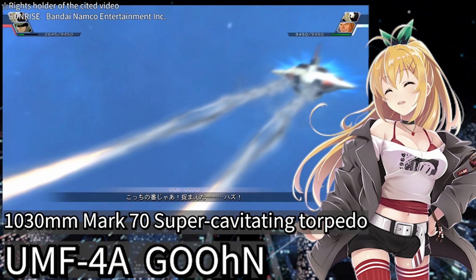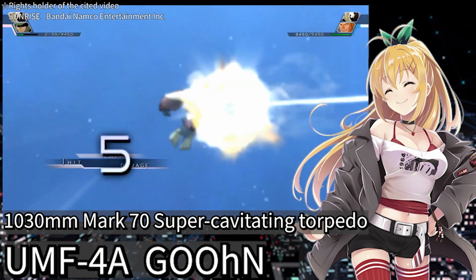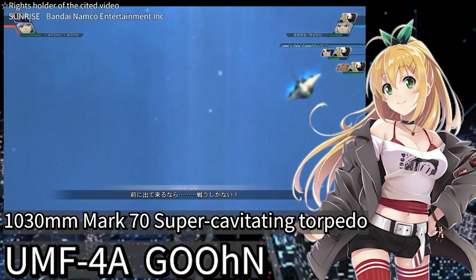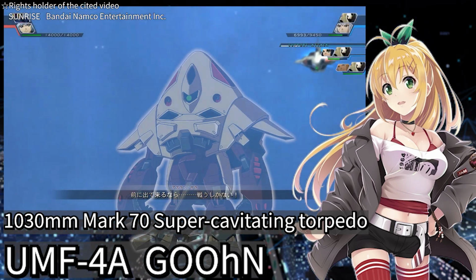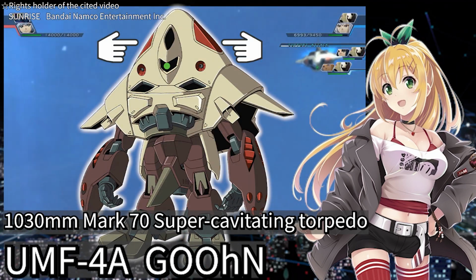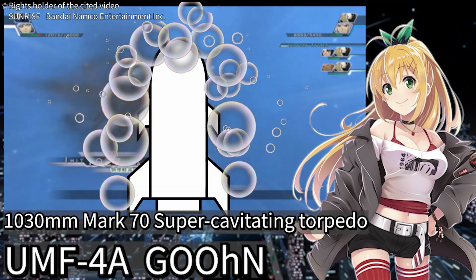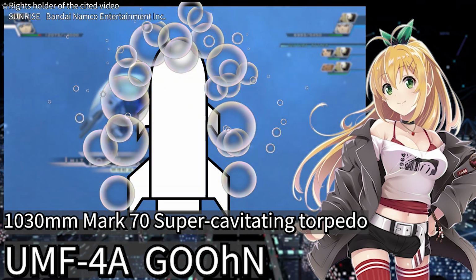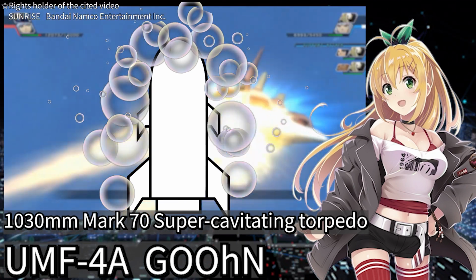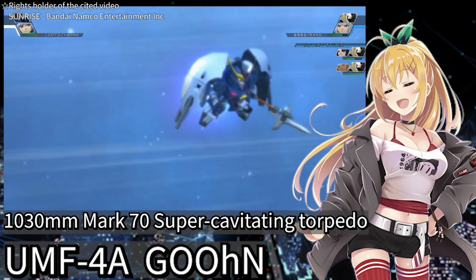1030mm Insta Mark 70 supercoated torpedo. This weapon, in fact, does not have a depicted scene of it in action. It is a large torpedo equipped on both sides of the mobile suit. It is fired once the orange cover opens by enveloping the torpedo surface with air bubbles. It controls water resistance and approaches the enemy at extremely high speeds. It's a weapon that can hit the enemy before they detect the torpedo with sonar.